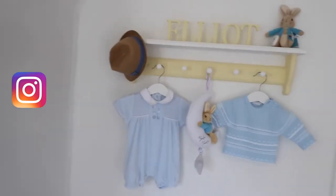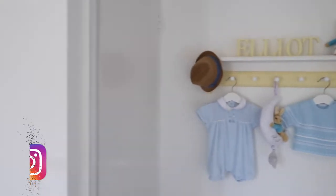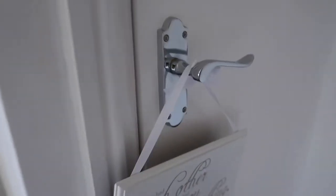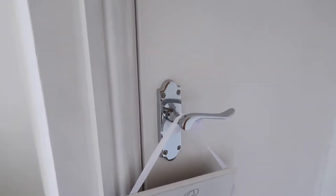So I'll start in this corner because I have shown this on a previous video, but I update it all in one go. So this is his little shelf here by his wardrobe, and we do now have a door handle on this because this didn't have a handle on it for ages, so it's a little bit more complete now.